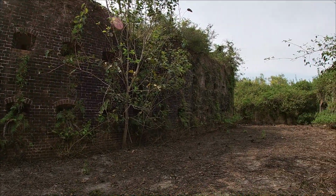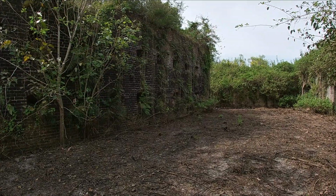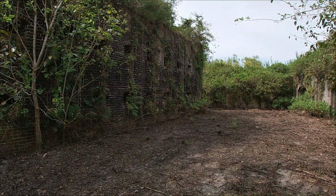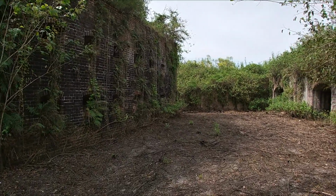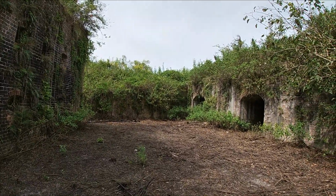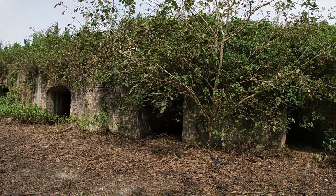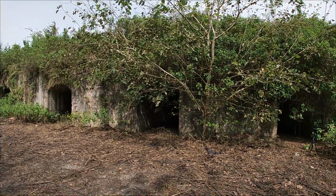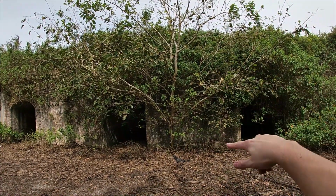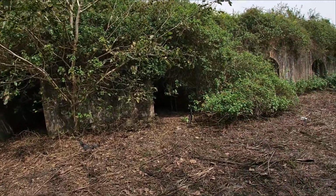If I had to pick which fort I enjoyed the most, I would say this one. Even though I haven't explored it all yet, I'm still going through room by room, section by section, seeing what there is. But honestly, this one is a lot cooler and a lot better in my opinion. Don't get me wrong, Fort Pike was cool as well. This one's on another level. And look at that big old tree. Let's go check out the room over here where my camera's at.